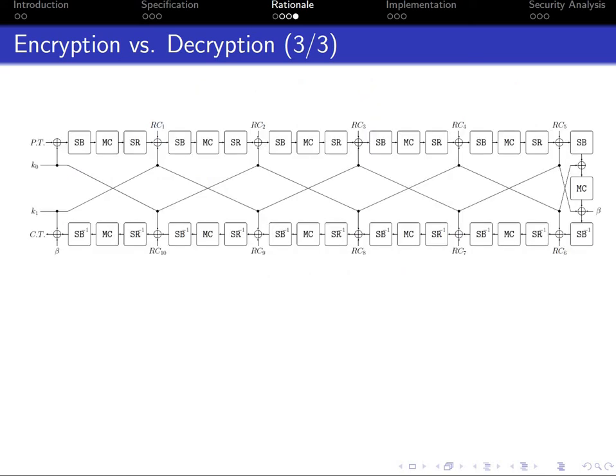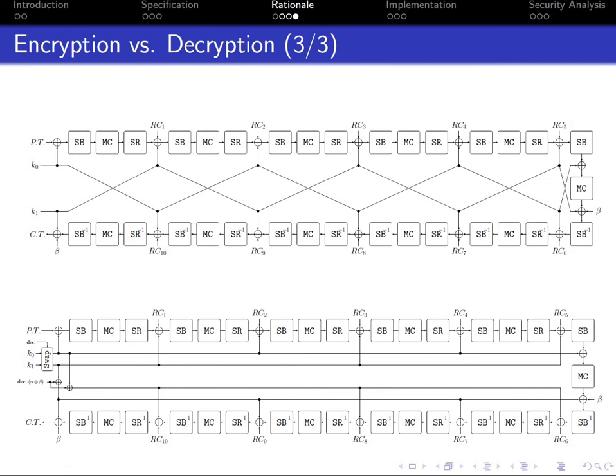So, this figure shows that the encryption of PRINCEv2 can be easily changed to combine encryption and decryption by implementing the swap function, which actually is built by multiplexers, and adding the constant value of alpha plus beta to the second half of the round keys.